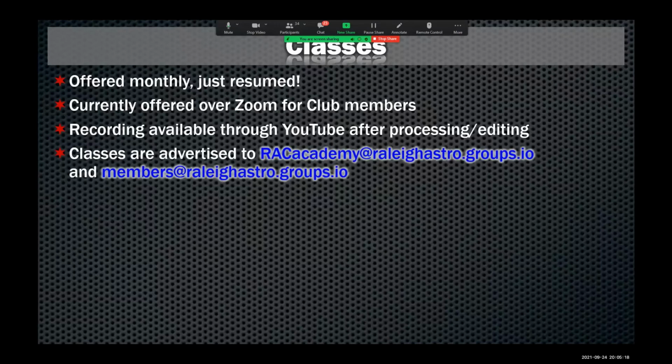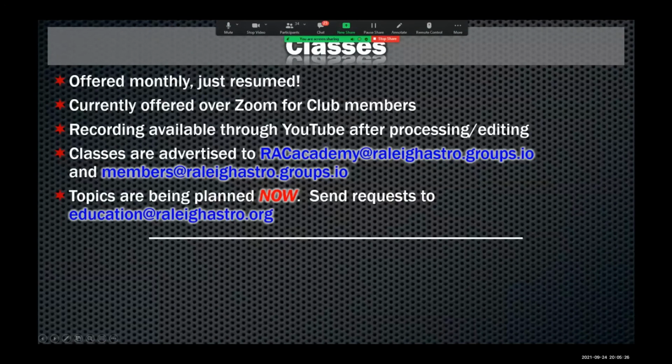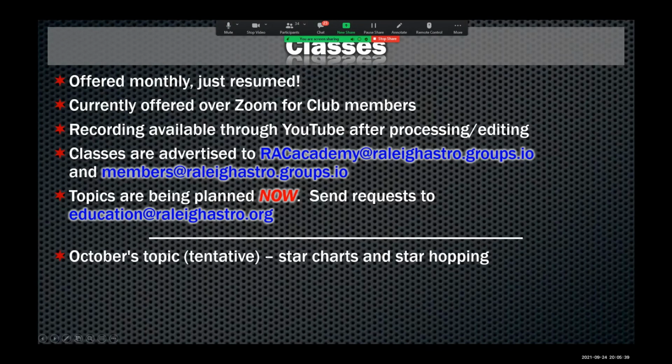And the classes are advertised both on the RAC Academy group, as well as the members major group. And they're in the process of planning additional topics. So if you have a particular request, please go ahead and send an email to education@raleighastro.org. October's topic is tentative, so that's October 2021, and we believe that's going to be star charts and star hopping. And also another topic of interest for the future is using visual filters.